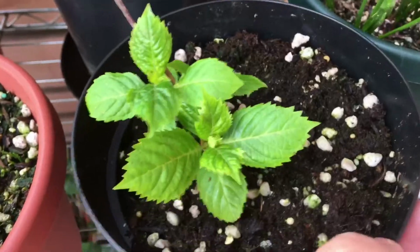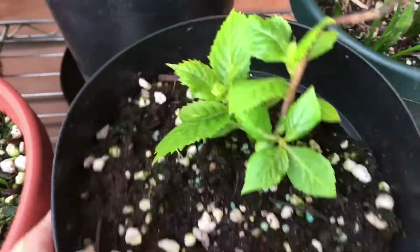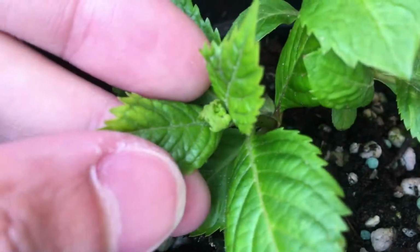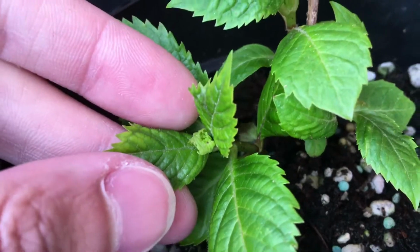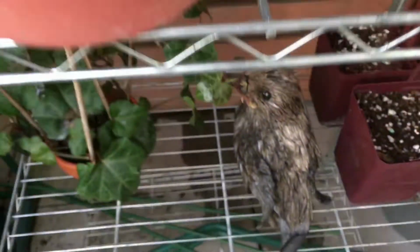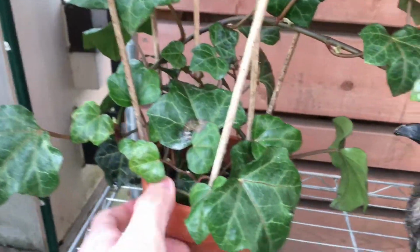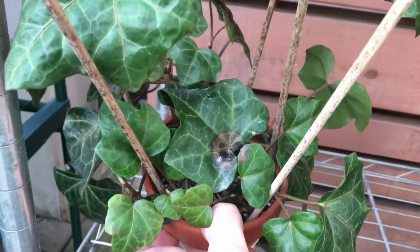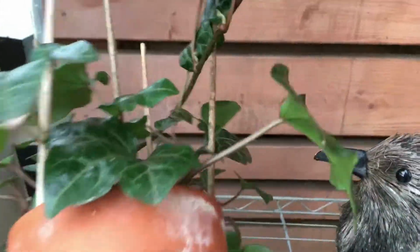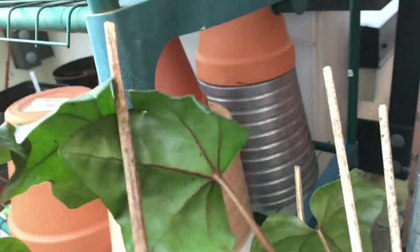And then our hydrangea looks like it's gonna flower actually. Just right here, you can kind of see the little flowers in there. So yeah, it's probably gonna flower. And then this guy is still coming up slowly. Here we have the ivy. That was sprayed with neem oil. Seems like the leaf is a little damaged by probably the solution I sprayed, but you can see the aphids are all gone now.